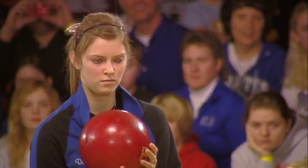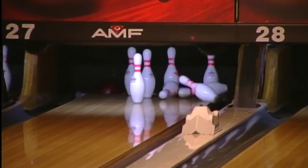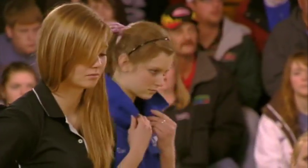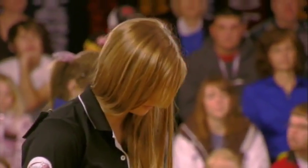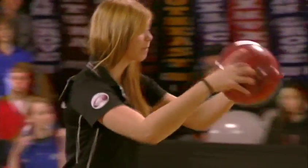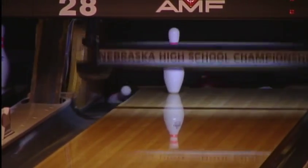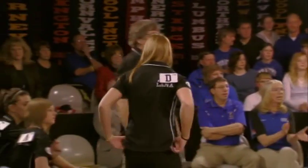Majority of these teams, especially when you get in your Class C and Class D schools, a lot of these ladies are in other sports, and you can tell some of these Alma Cardinals and Dodge Pirates are most likely volleyball and basketball players, just great athletes. You see their strength. You watch Lana Wells here. She gets the ball down the lane in a hurry. Good release there, Larry. Oh, just a bad break there. You need to get the ball on the left side of the head pin for that spare, but you've seen it converted that way before.